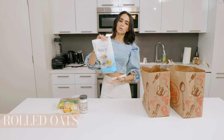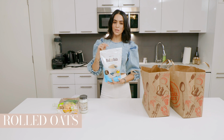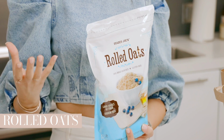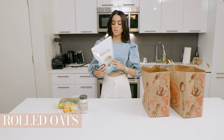Last, rolled oats. I know this seems kind of basic, but I will say for years, I've always really loved this brand of rolled oats. There's just something about them. I can't quite explain it, the texture, because all oatmeal has a little bit of a different texture. So this is one that I've always used.